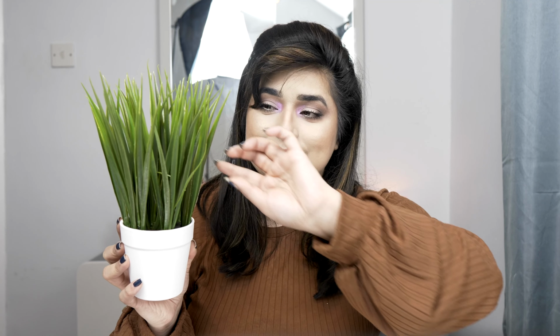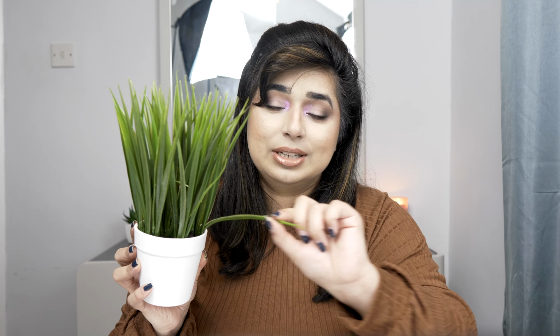And we got a few of these to decorate around the house because the white pot and the fake grass are just beautiful. And it's so easy to clean as well, because if it gets dusty, I mean, I haven't had to clean it yet, you could just pull the grass around and clean it with a little bit of microfiber cloth and spray, and you're good to go. And it just looks so elegant wherever you want to place it, you know.